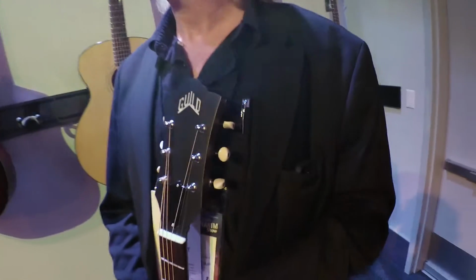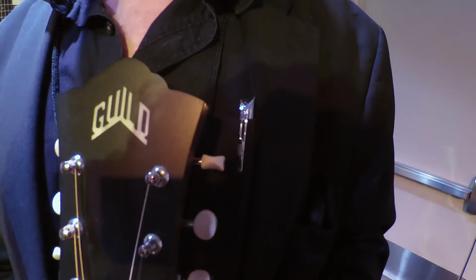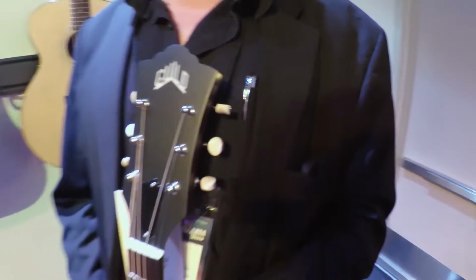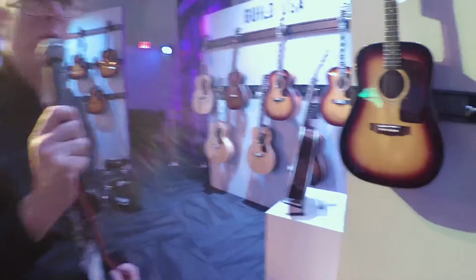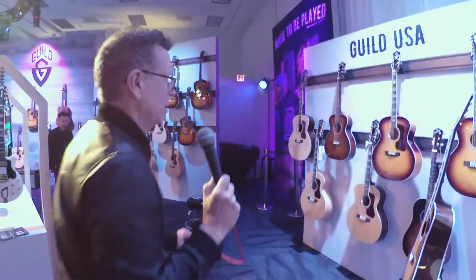And we go up to about $4,000 for an F512, our famous iconic jumbo 12-string with a flame maple back and an arched back. So you're making that guitar? We are making that guitar. Before I leave here, I gotta check one of those out. It's right over there. Can we just walk over and have a look at it here?